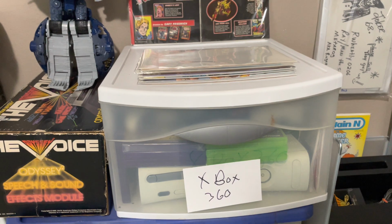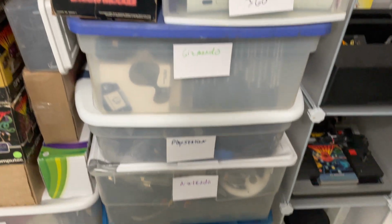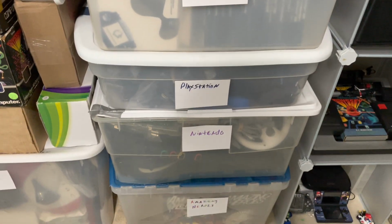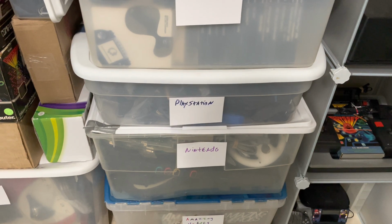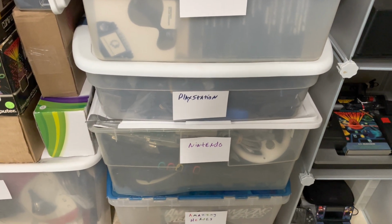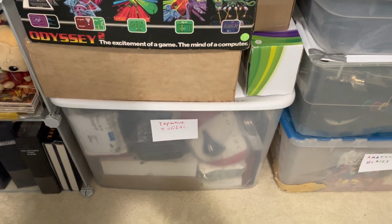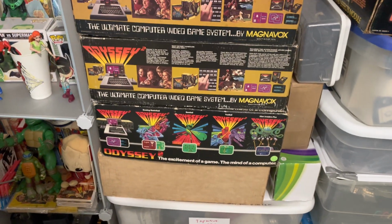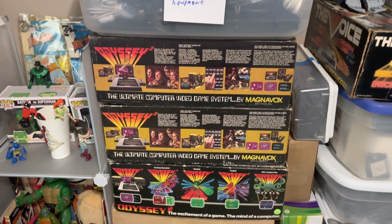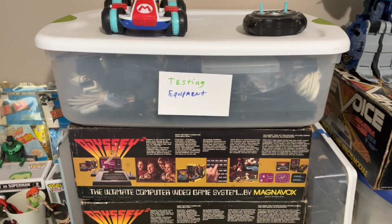And here I keep the other systems that I just don't have room to display. Xbox 360, the Gizmondo handheld, the PlayStation, the regular PlayStation's in there. Some of my other Nintendo stuff. I have another Wii in there. I have all kinds of different peripherals, etc. And down there, my Amazing Heroes complete collection in that tub. There's the Tapwave Zodiac, a pretty obscure Palm game hybrid handheld. And of course, my Odyssey 2s. I have 3 of them and a complete set of games. I did a video on that a while back.